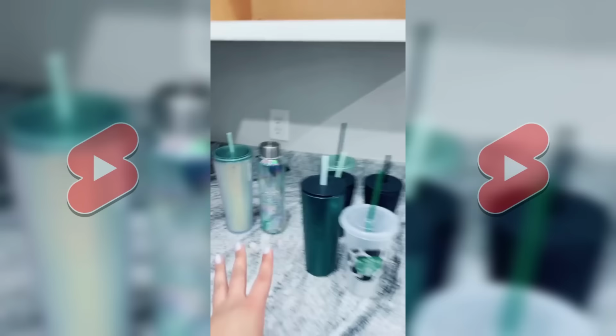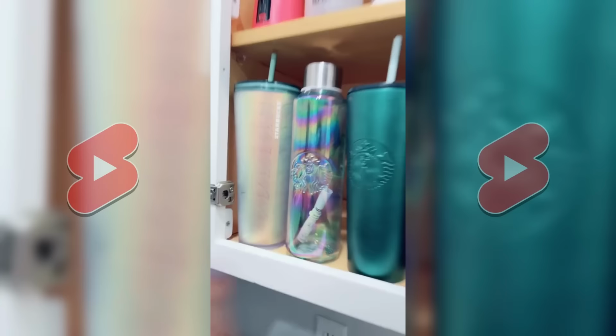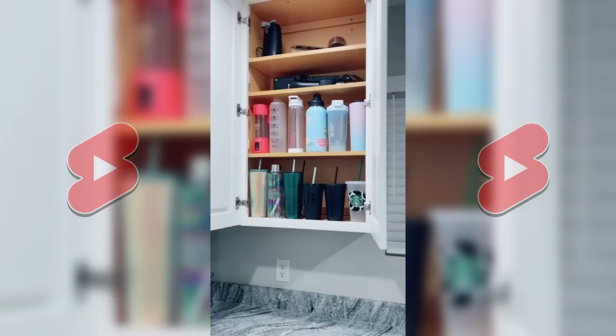My Starbucks cups are going on the bottom. These two are staying together though. I just don't have the heart to separate them. Oh my gosh, you guys are witnessing the start of my Starbucks cup collection.